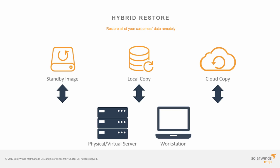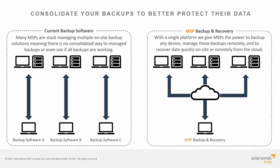For everything else on premises, you're definitely going to want a standby image or a full copy for any data that has to have a fast restore time. When I talked about consolidation, this is what I mean.